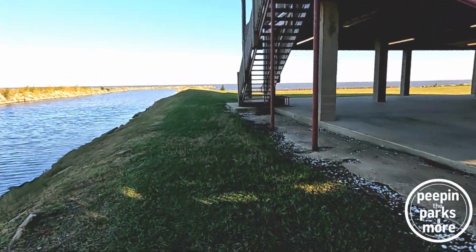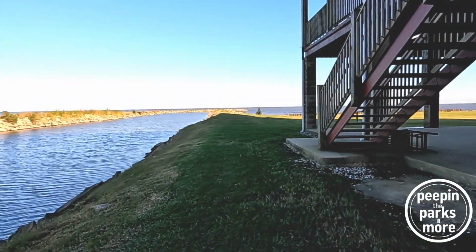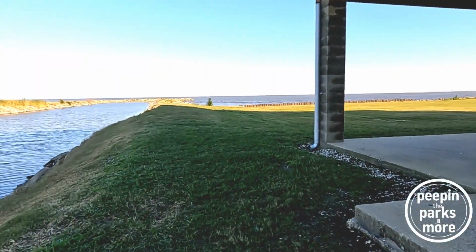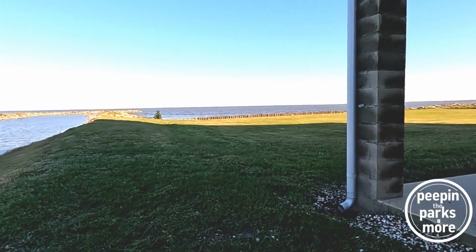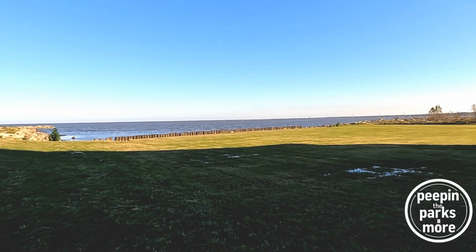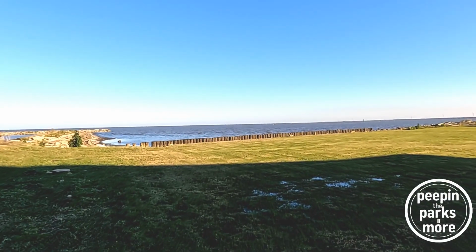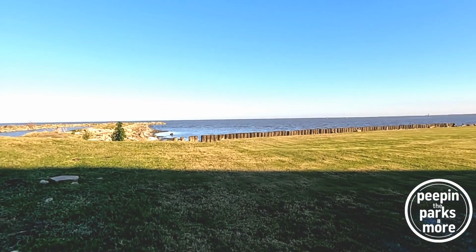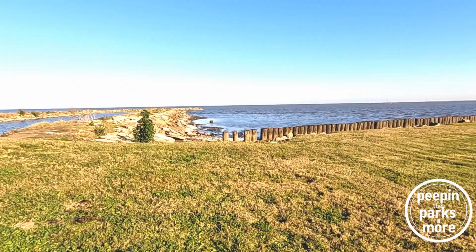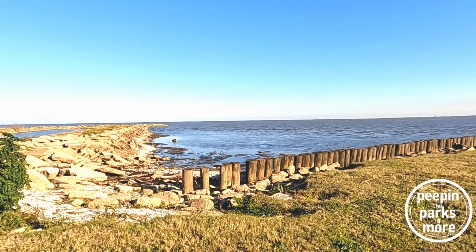So this is Lake Pontchartrain. This is a little inlet leading to Lake Pontchartrain. Sorry about the wind. It is definitely a little chilly. Ooh, I don't do great in cold. I'm gonna show y'all. The water looks really low. The water's low. The lake is really low.